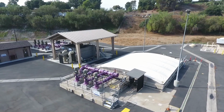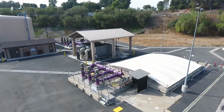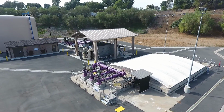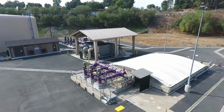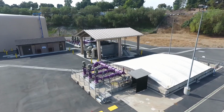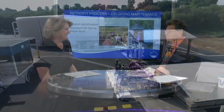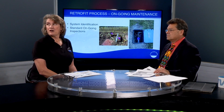See, by the way, the plant video, the plant up here. Oh, yay, great, yeah. We're so proud of that plant. I've toured it. And there's a recycled, you can tell by the purple, magenta, whatever color it is, but yes. Yeah, so it's very clear.